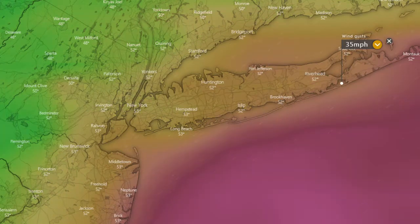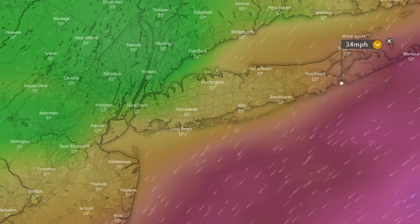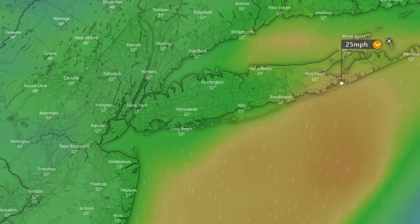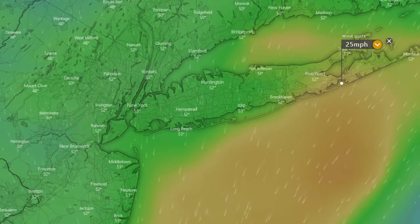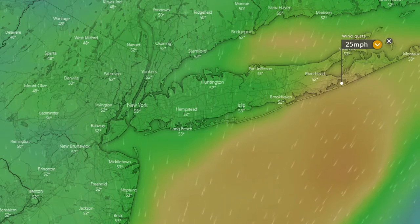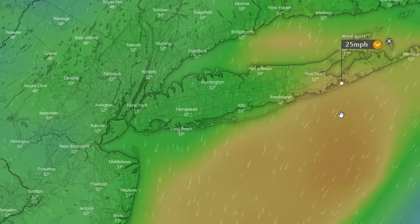And we're going to still be dealing with that wind. Here is Sunday, still dealing with those wind gusts. And then it finally gets out of here. So this is going to be a storm. It's just going to hang around offshore along a front that's stalled out. And the jet stream's kind of not doing anything. So it's going to sit there, basically. And that's what we're going to be dealing with.